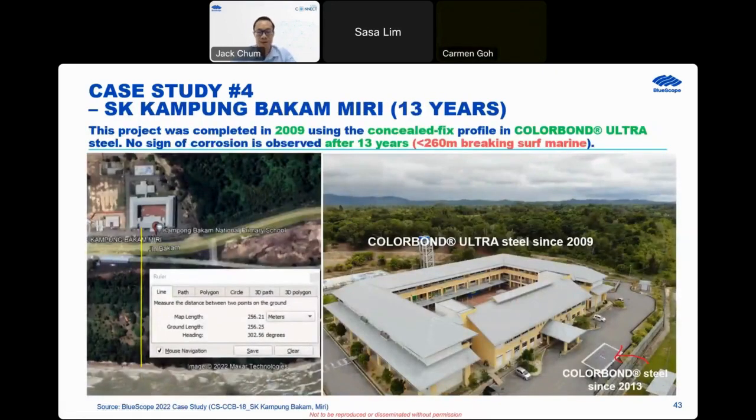Case study number four. This one is the marine condition. How near to the marine? It's only about 260 meters from the peninsula. Okay, this is a coastal line, and using Google Maps to do the measurement, you can see that it is about 260 meters away. We went back again to this school project, which was supplied using our Colorbond Ultra steel.